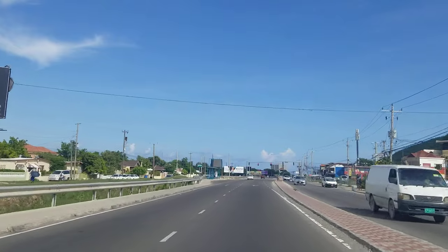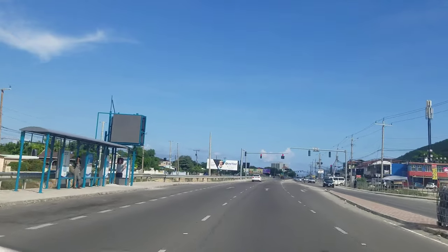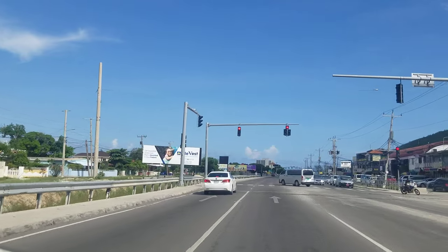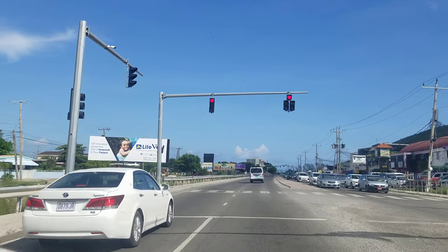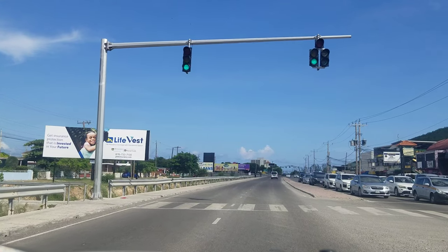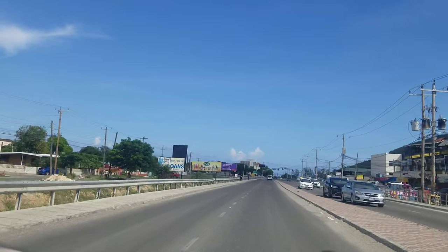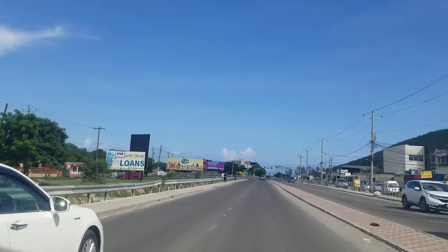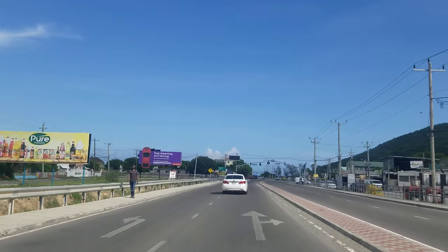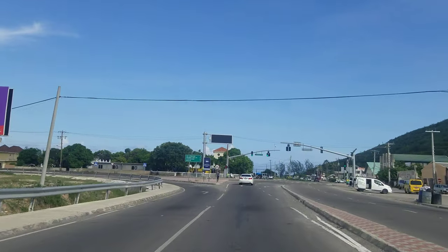So on the left is the community of Bridgeport, on the right is the Port Henderson Plaza. We're going to go around the roundabout and then come back and take a tour on the other side. So if we turn left here, we go on to George Lee Boulevard, and that will take us back to the Portmore Town Center.